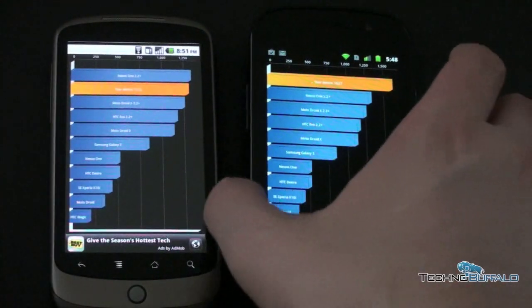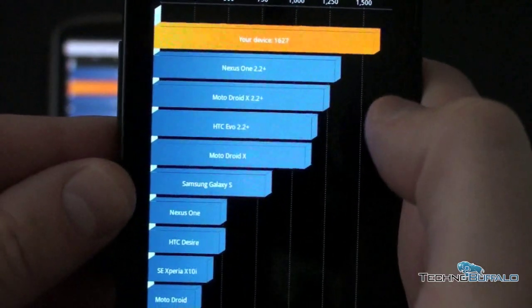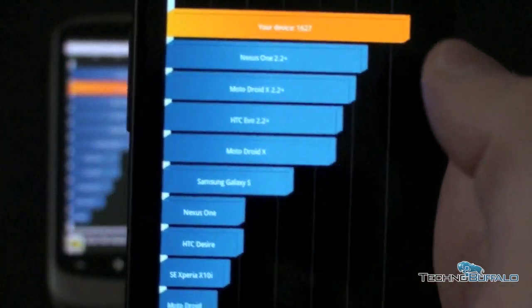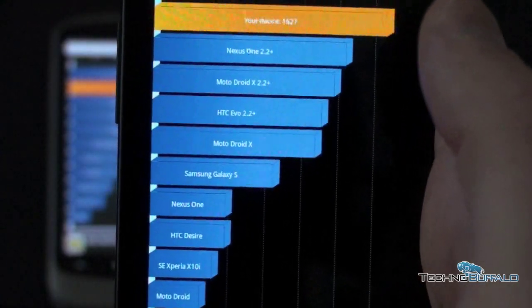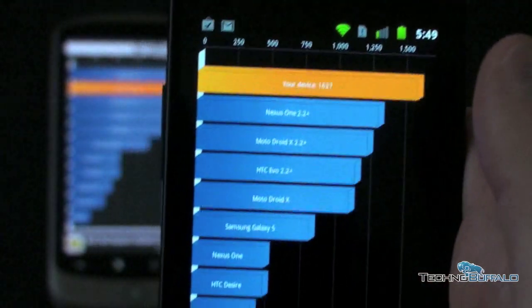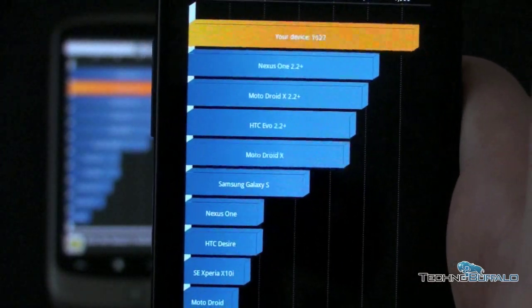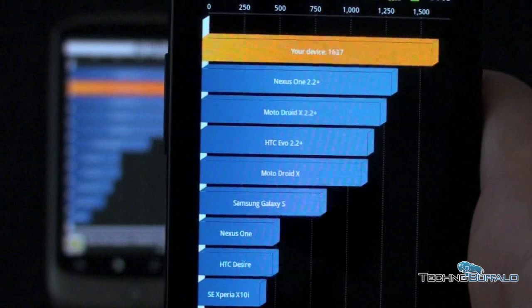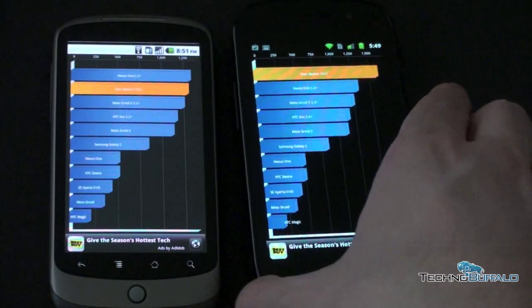If we look at the Nexus S here, you see the score is noticeably higher. Go ahead and bring that into focus, just over 1500, and was actually the highest of any of the phones we tested, including the Nexus One. And these are all scores that Quadrant pulls in from other devices: Nexus One, Droid X, HTC Evo, Galaxy S, and a few others. The interesting thing is the Galaxy S. That might show differences between the TouchWiz skin that's on the Galaxy S and Android 2.3, because spec for spec, they're very similar, the Nexus S and the Galaxy S.